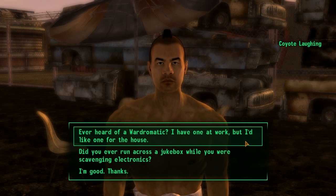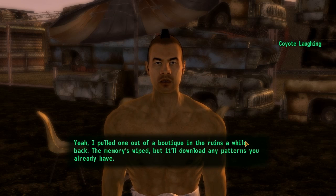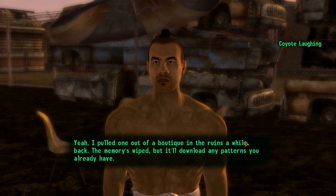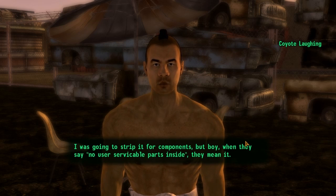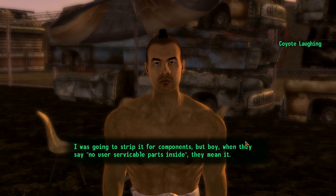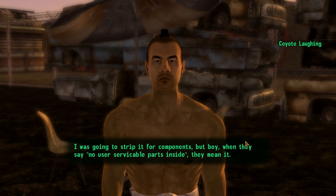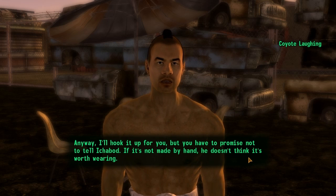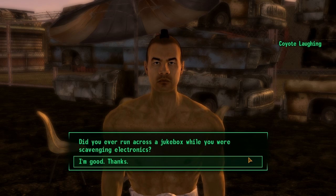Ever heard of a war dramatic? I have one at work, but I'd like one for the house. Yeah, I pulled one out of a boutique in the ruins a while back. The memory's wiped, but it'll download any patterns you already have. I was going to strip it for components, but boy, when they say no user serviceable parts inside, they mean it. Anyway, I'll hook it up for you, but you have to promise not to tell Ichabod. If it's not made by hand, he doesn't think it's worth wearing.